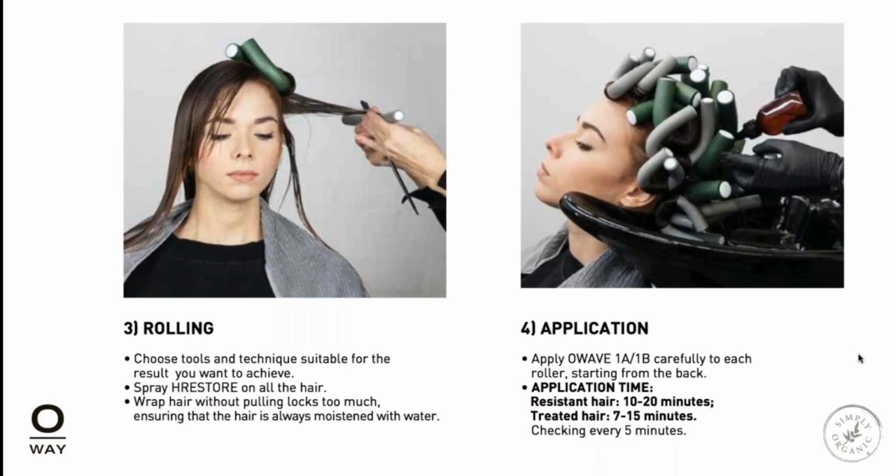At this point, something that's very unique that they've offered you is using the H Restore to spray through all of the hair, because it's super important to keep the hair moist with water as you're wrapping, because you want to have an even porosity. We've just balanced and removed any residual buildup from the hair, starting with a clean fabric, but you also, during the rolling pattern, want to make sure that the hair fabric is actually moist. Typically we do that with the water. However, if we work with the H Restore vegetable protein integrator, we're not only keeping the hair moist so that we have an even roll, but the porosity is balanced as well, so that when we go in with our step 4, where we're applying either Owave 1A or 1B, everything is equal and balanced.